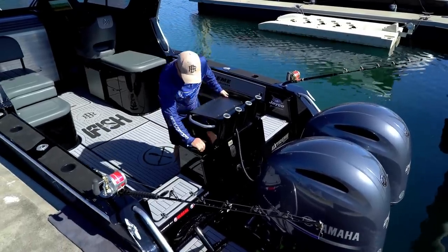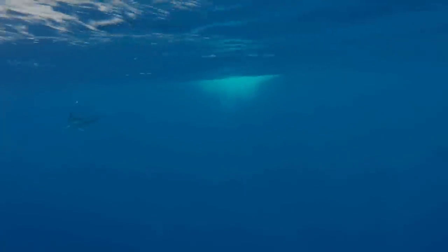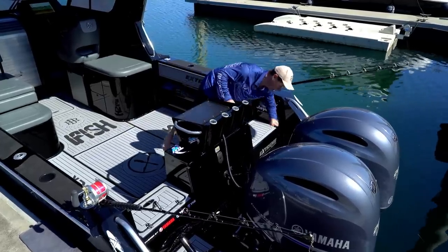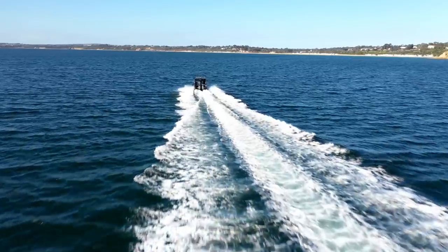Tuna tubes, two big tuna tubes built into the hull. So handy, have your stripey ready, marlin comes up, bang. It's all about making it simple. And even this, how clever, there's a little hatch in the floor here. You open it up, drop your burley bucket in. When you're not using the burley bucket, it comes out and you'd never know it was there.